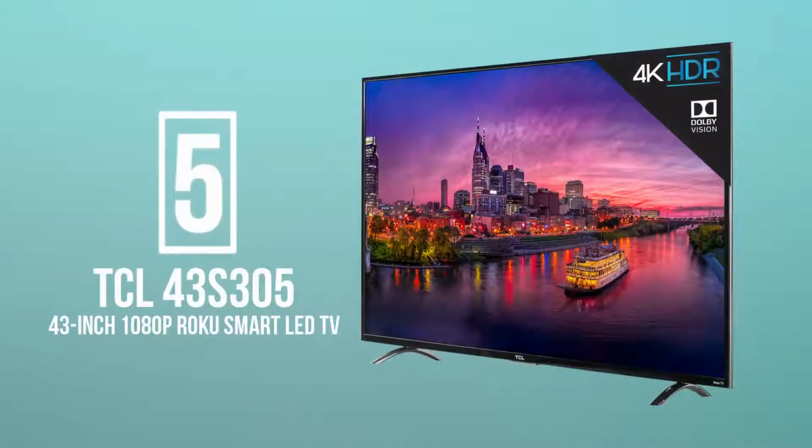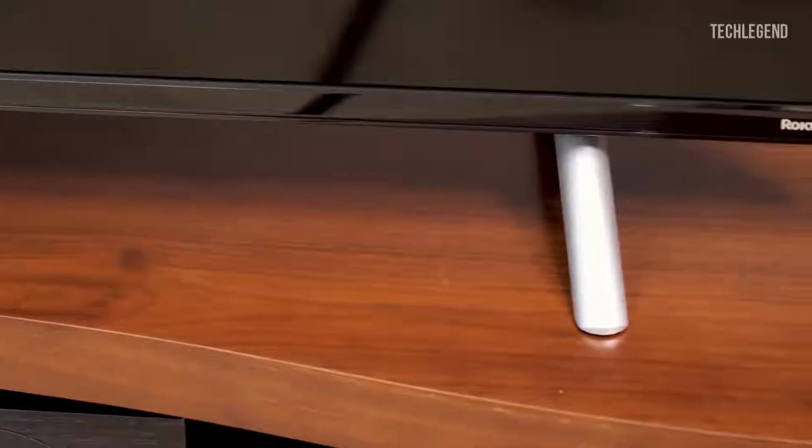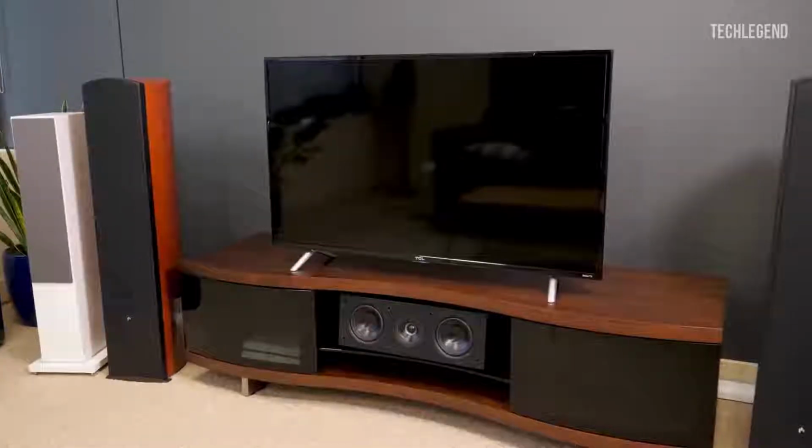In number 5 on the list, we have the TCL 43S305 43-inch 1080p Roku Smart LED TV. If you're looking for an affordable small TV, the Roku-powered TCL S305 series should be your first choice.